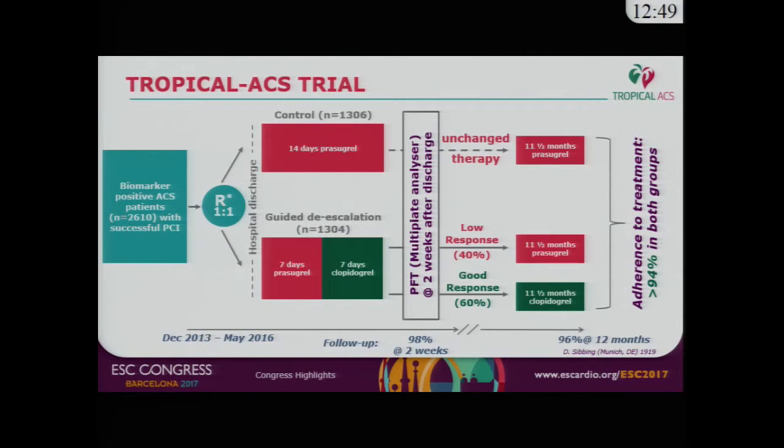So this is the design of this interesting study. These were 2,610 patients undergoing successful percutaneous coronary intervention. All the patients received initially prasugrel. These were all biomarker positive acute coronary syndrome.